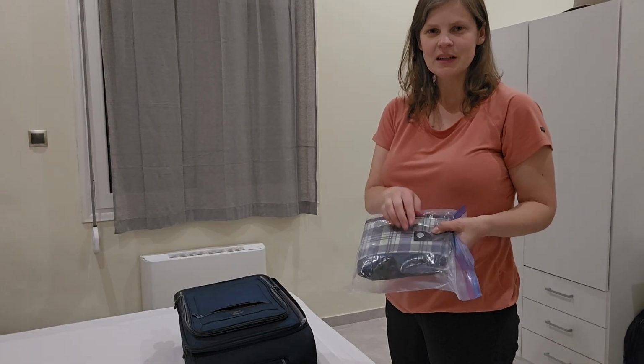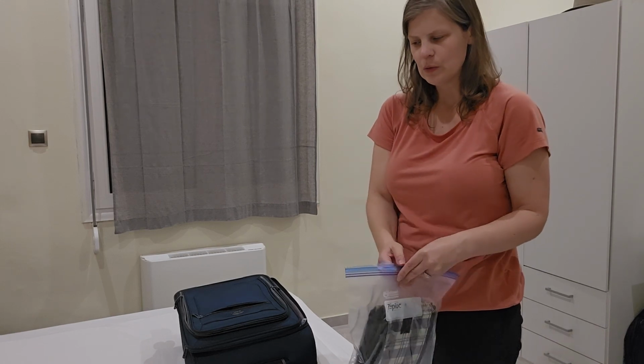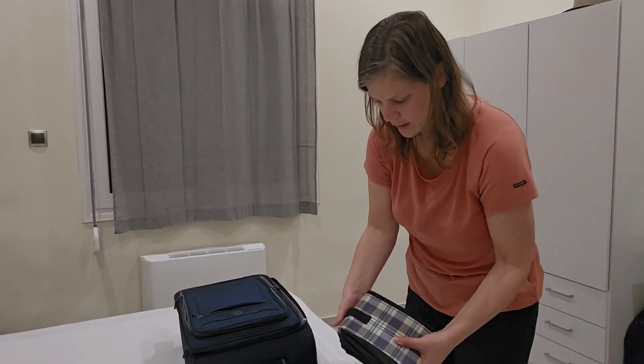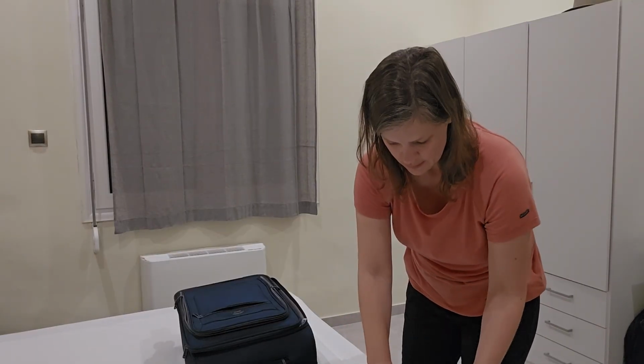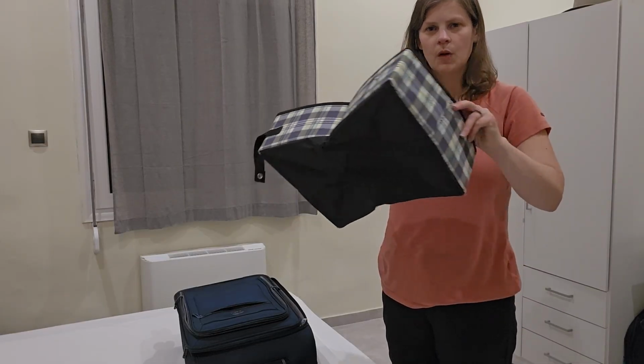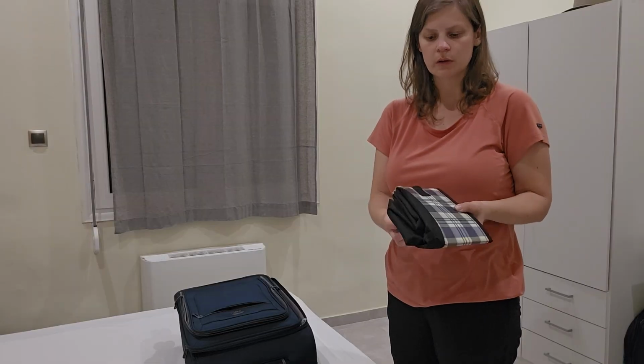So this is great. It just unsnaps and folds out to about 16 inches. It's not a lot of space, but it works when you're on the go. And then you can just fold it back up. And then when we get to our final destination, I usually do a thorough cleanup of that.